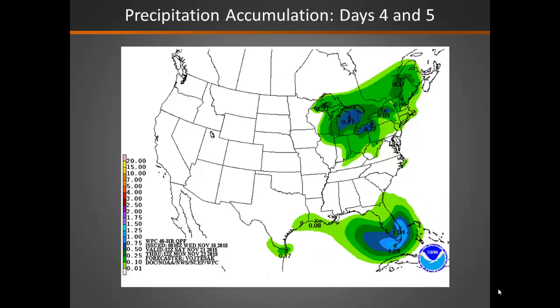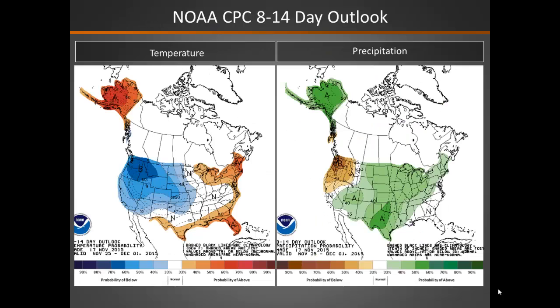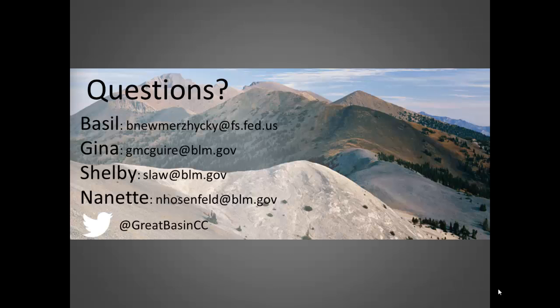You can see in the 4 to 5 day period, the WPC precipitation forecast is calling for no precipitation across the Great Basin. Finally, looking at the 8 to 14 day period, the Climate Prediction Center is calling for below normal temperatures and above normal precipitation across the southeastern part of the area and below normal precipitation across the northwestern part of the area. So that's it.